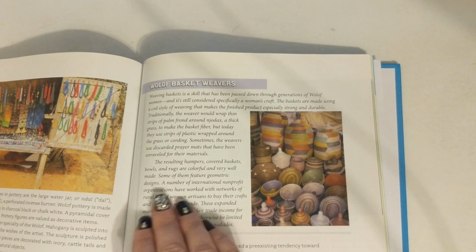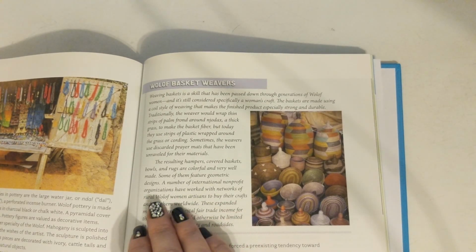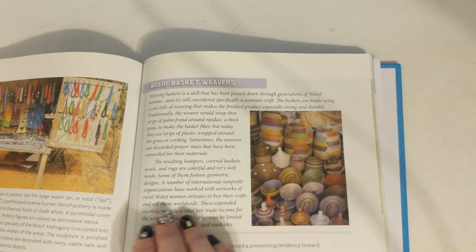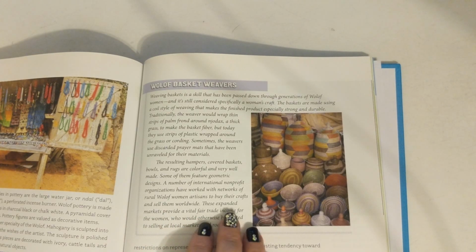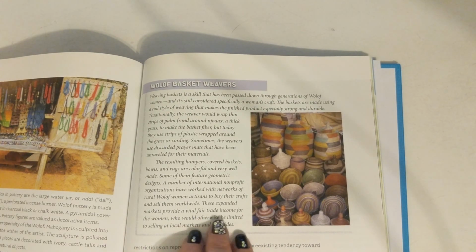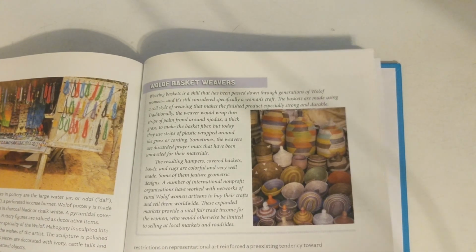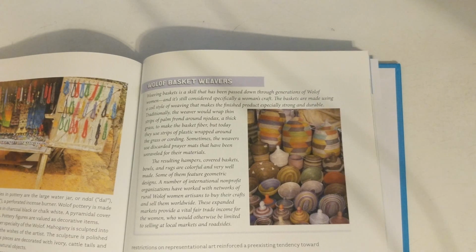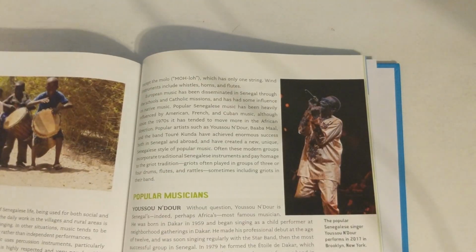Some of them feature geometric designs. A number of international non-profit organizations have worked with networks of rural Wolof women artisans to buy their crafts and sell them worldwide. These expanded markets provide a vital fair trade income for the women, who would otherwise be limited to selling at the local markets and roadsides. Really beautiful craft work there.